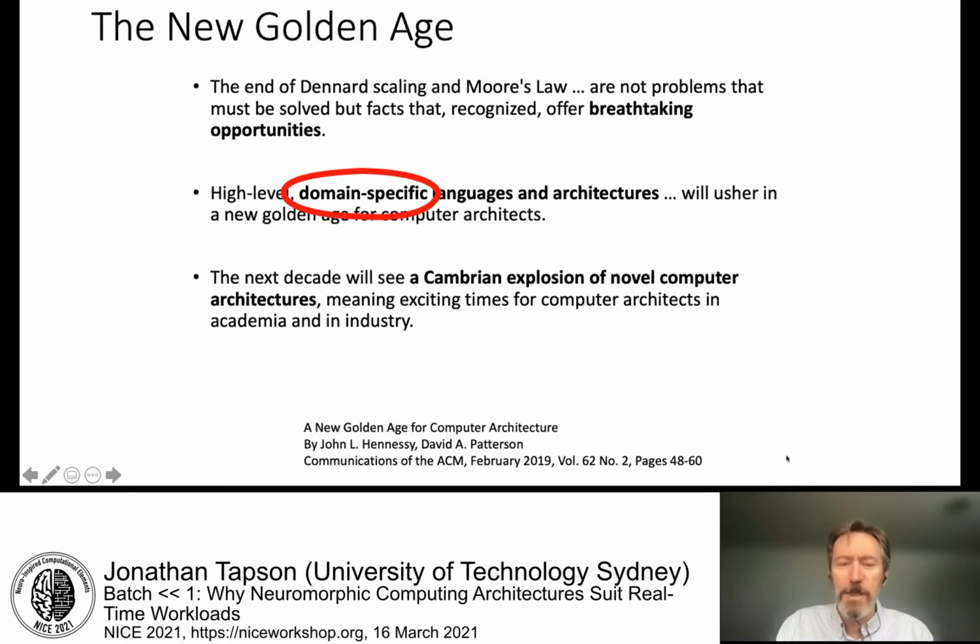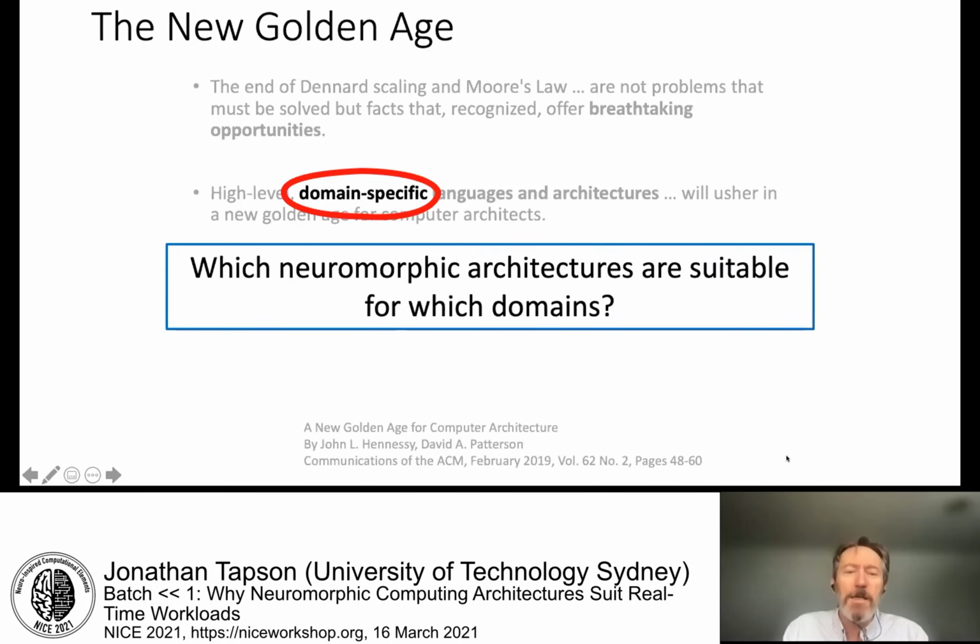And so the question for me is, we should be asking, or those of us interested in commercial or pragmatic neuromorphic computation, which neuromorphic architectures are suitable for which domains, rather than saying, here's neuromorphic and it's better than everything. We should be saying, for what is it better and why?